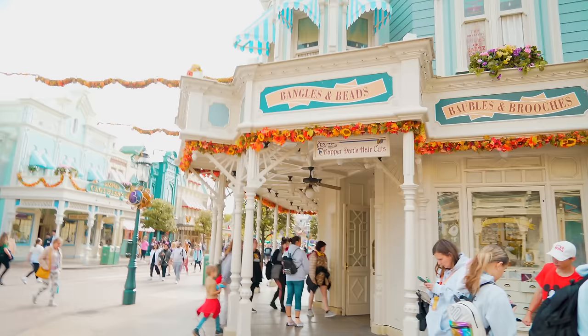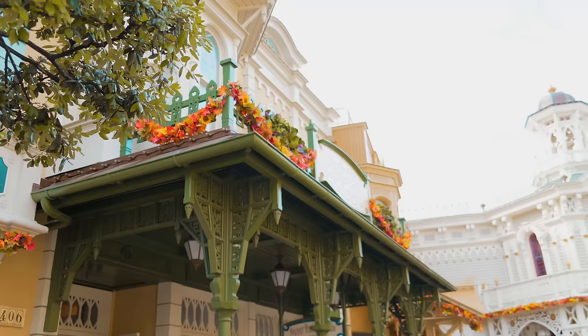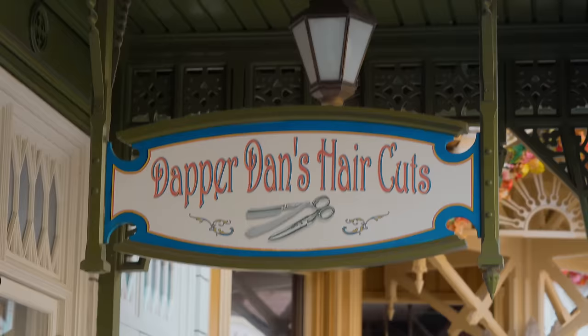Anyway, we're ending up in Main Street, and then I think we're going to head to maybe Phantom Manor, and I'll probably do the castle a little later on. And we've just come out of this section on Main Street, and look over here, it says Toy Chest. We also have Dapper Dan's Barbers, Dapper Dan's Haircuts. And they've got cute little window displays in here.